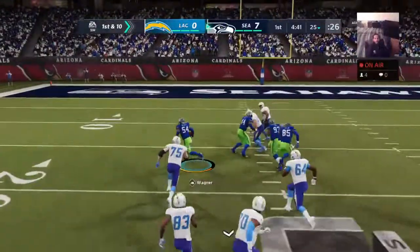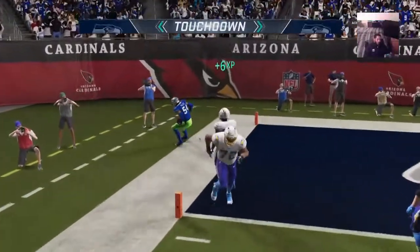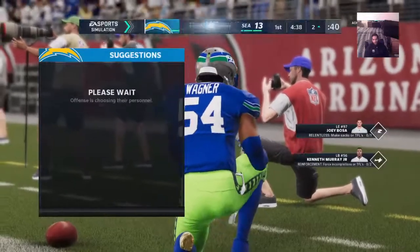My fucking controller! What is wrong with this shit, bro? Come on, PlayStation, bro. That whole shit was all fucked up.